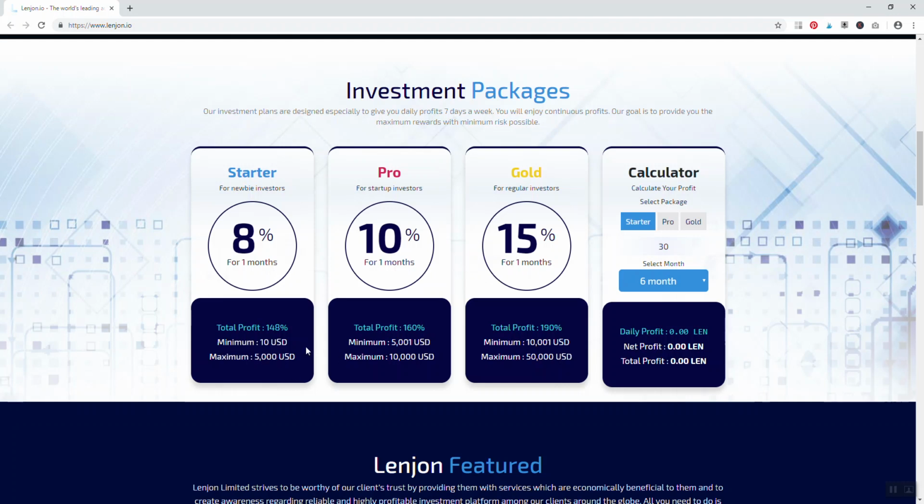And yeah, I like this because now this makes a lot more sense. So I can invest a minimum of $10 and I can get back 8% on that $10. That's basically the way I understand it. And so I like that we have this calculator over here.